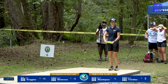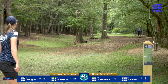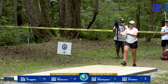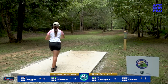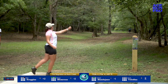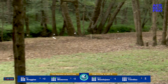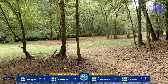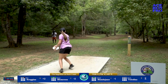Henna up first after a birdie on the third. Her shot was a bit low and hits the center set of trees. She makes it halfway down the fairway. This shot looks really nice from Valerie. Oh, catches the last tree and does kick her to the right side, but looks like she's lined up with the fairway.